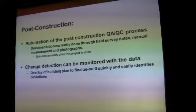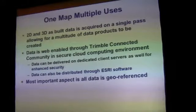Post-construction, you can obviously use the data for creating all sorts of different models that you like. It's QA/QC processes you can assess with it. Change detection is very easily done when you have the data. And there's one map, multiple uses type concept as well. So you have 2D and 3D as-built data. We can introduce it or use software that's available on the web to look at the data, assess it, whatnot.